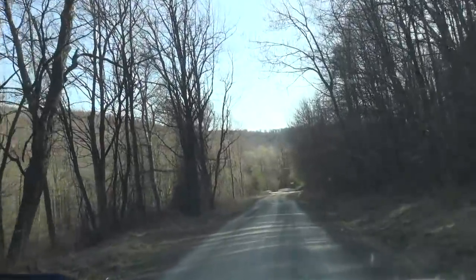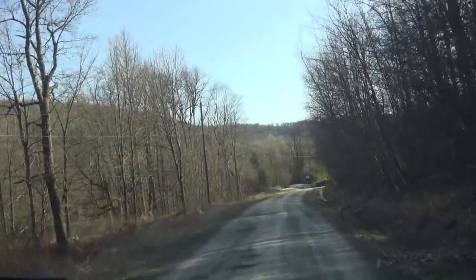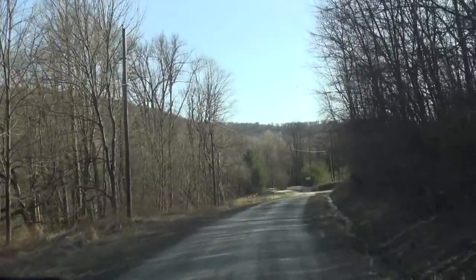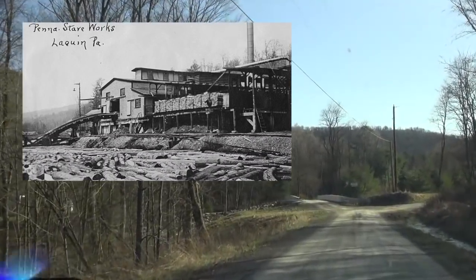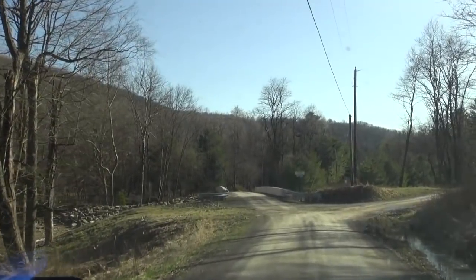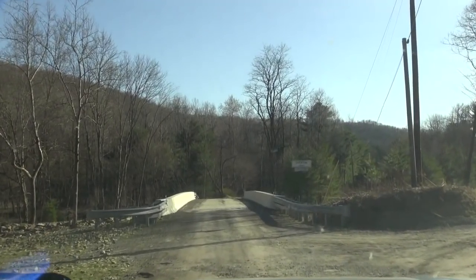And we're right on the railroad right now, where the passenger railroad came around the curve and went on through Lakeland. So if you were a passenger coming up from Williamsport, you would have been coming from this direction. Off to my left was a stave mill log pond. So right here at this intersection, the railroad split, and one line went one direction for passenger service and the other went to the right for the stave mill.